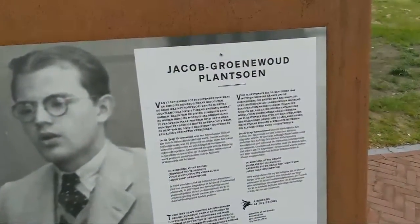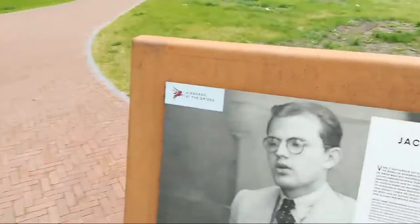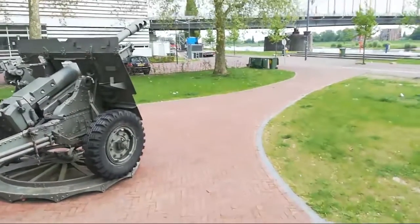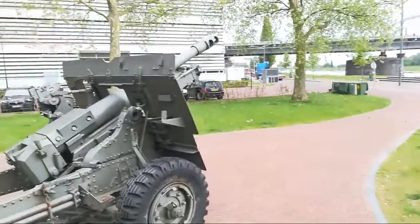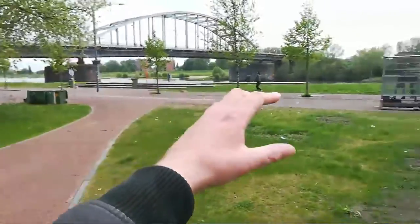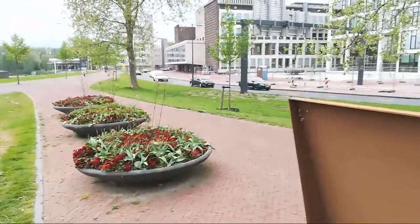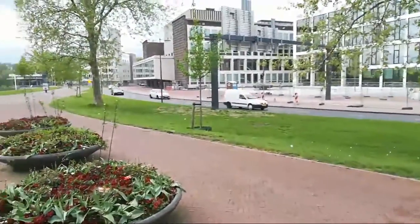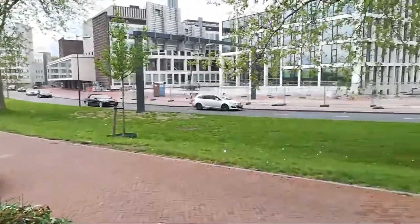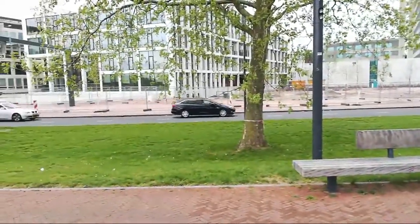This was the Jacob Groenewoud platoon. And this was pretty much where the 2nd and 3rd Para dropped all their jeeps. This was pretty much a square with houses here, here, here, here, here. It was sort of a platoon yard, and they pretty much parked all their jeeps in here. There was a road here. The road was straight before, all the way to there.